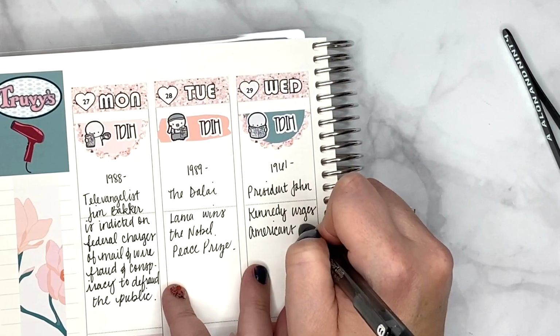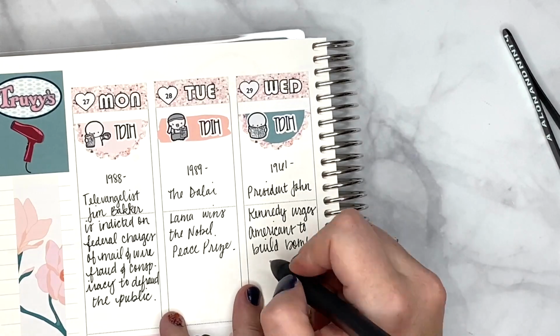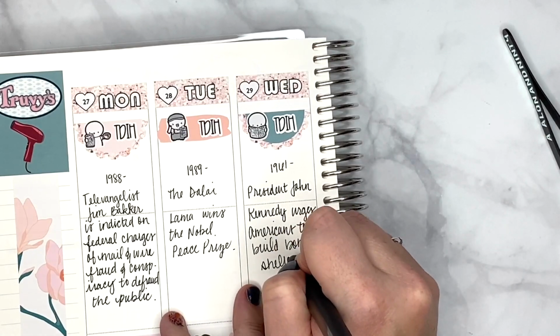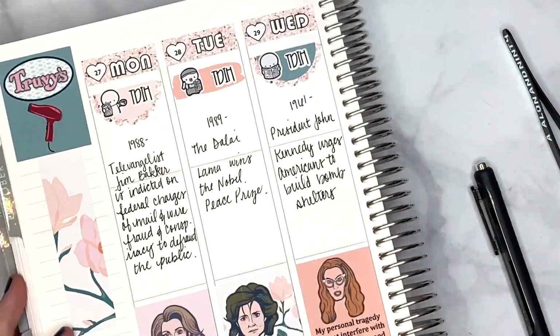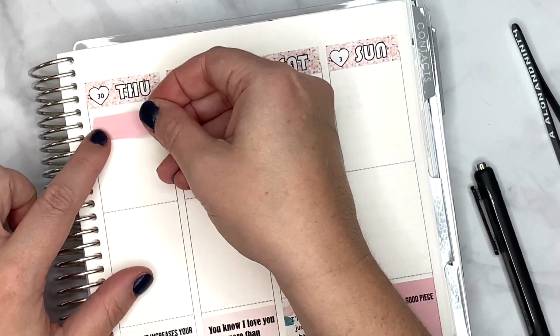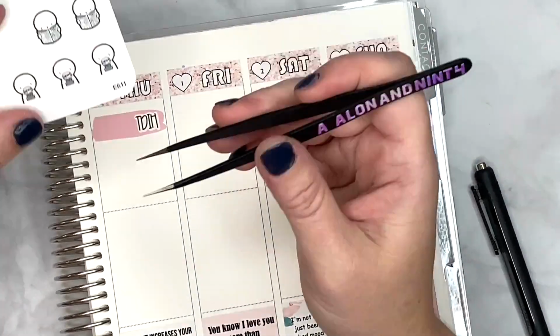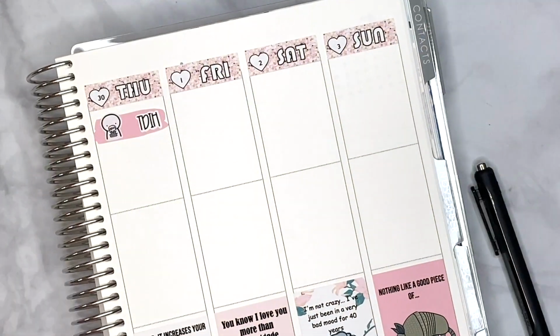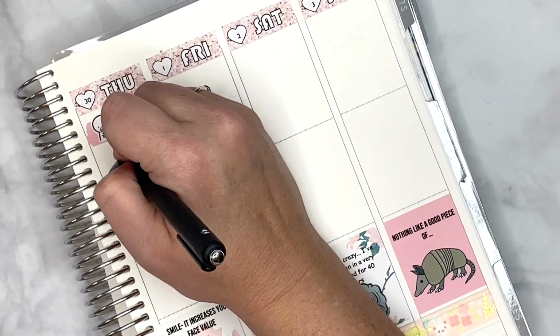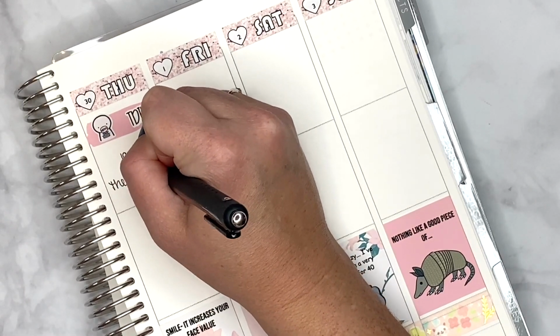1961, President John Kennedy urges Americans to build bomb shelters. Oh, that's crazy. I mean, what would you do if the government urged you to build a bomb shelter right now? Knowing how many countries have nuclear weapons, that would be kind of scary. It definitely would be. I'd be like, what precipice are we about to go over?